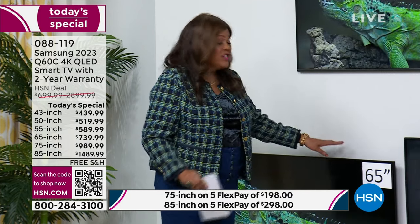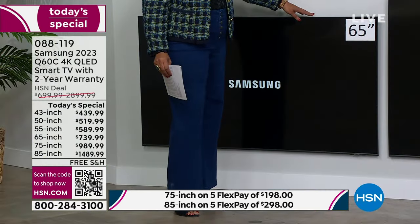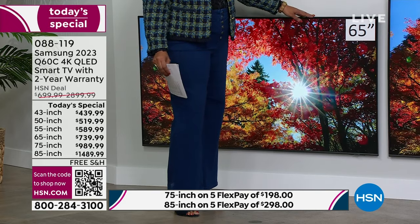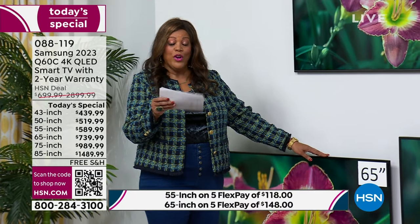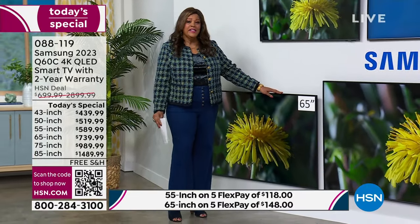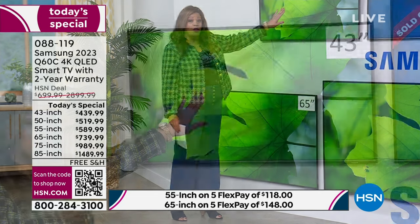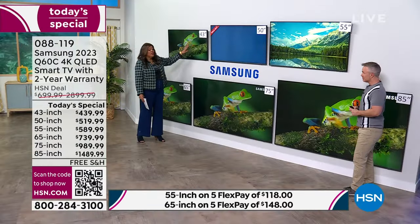I just want to start with this 65-inch. We used to sell it for $1,300, okay? Now, today, it is under $750 for the 65-inch. We only have 400 left. If you want the 65-inch, it is $41 to get home on VIP financing, $41 and some change, and that's it. And you pay it out over 18 months. If you want the 43-inch, I'm just going to break it down, $36 and some change to get home, over 12 months interest-free payments with your HSN card.